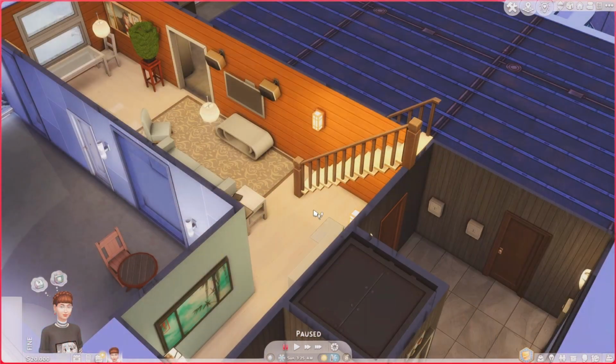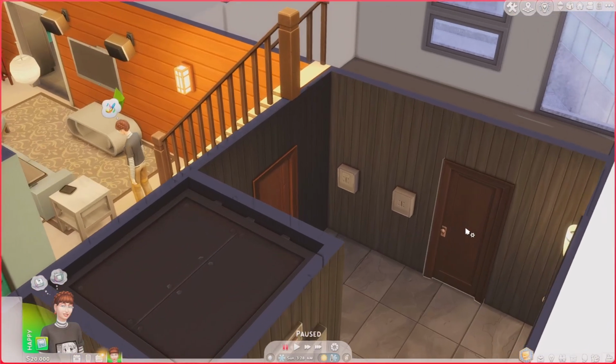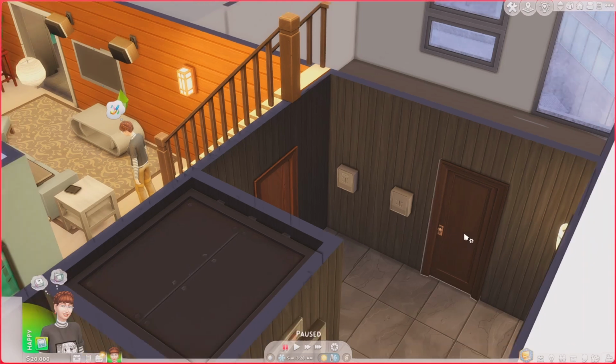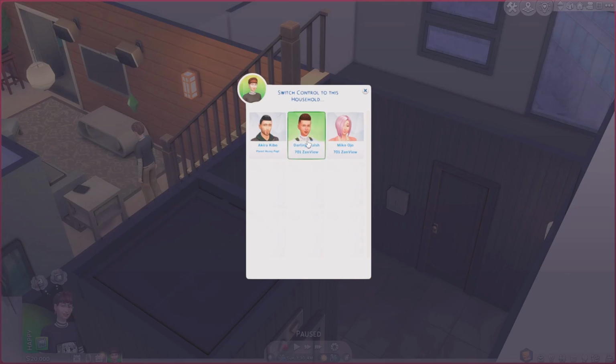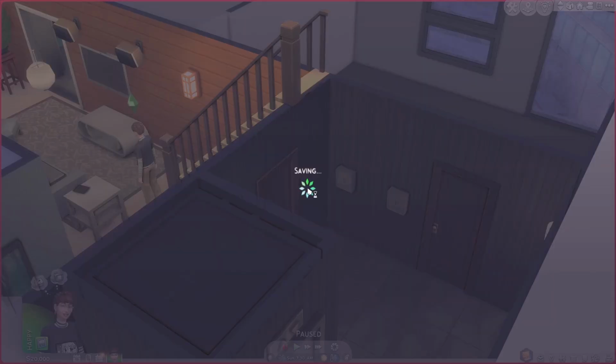As you guys know, we all hate a loading screen. So now when you want to change household, you no longer first have to load into manage worlds and then choose your household and load into that household. Then you can just click on the door and switch control to this household. So then you only load once between your households. You don't have to first go to manage worlds, which is a step up. You still have to load, but it's a step up.